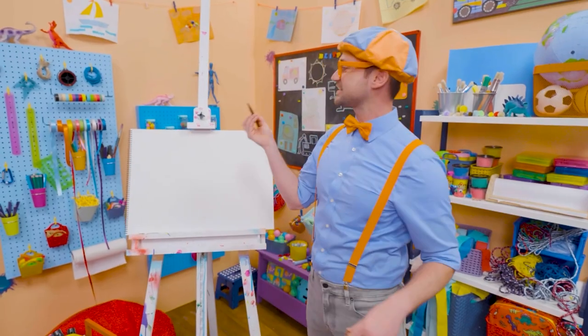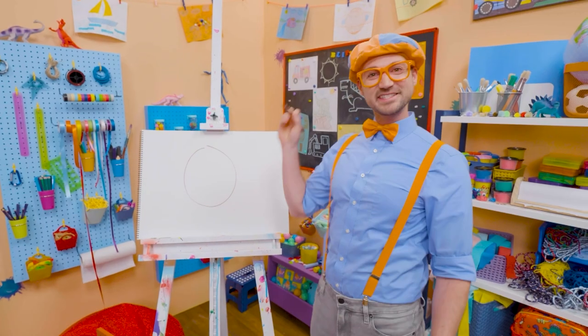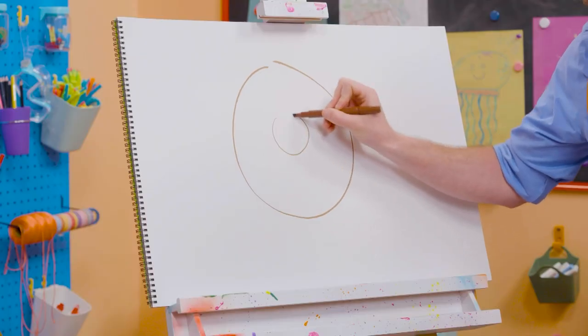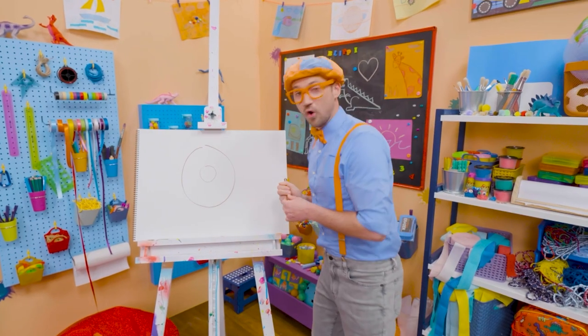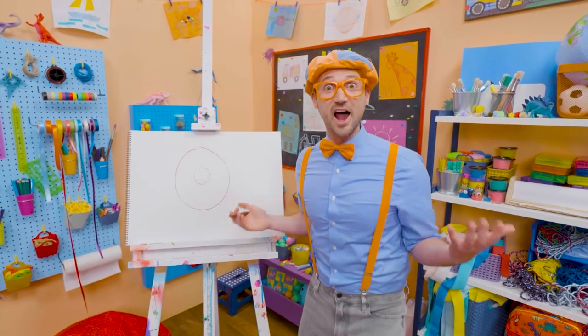All right, let's first take this brown marker and draw a big circle. There we go, just like that. And let's draw a smaller circle on the inside. Now it looks like you can hold that donut, huh? Om nom nom nom. But it doesn't look tasty without frosting, right?